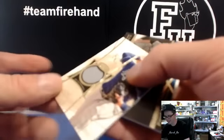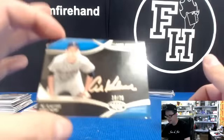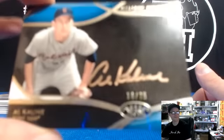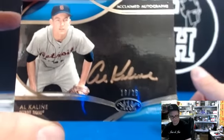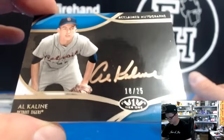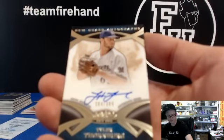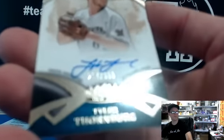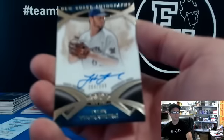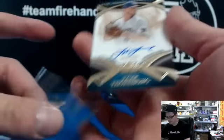Hey, it's our friend Al Kaline, guys. Still wearing that same picture. Copper Auto, 18 out of 25 for the Detroit Tigers. Matt 21M's got Tigers this round. Al Kaline, Copper Auto. And Tyler Thornburg for the Brewers. I've only pulled one player for the Brewers. All three cases have been one Tyler Thornburg per case so far. Becker 818 gets him this round.